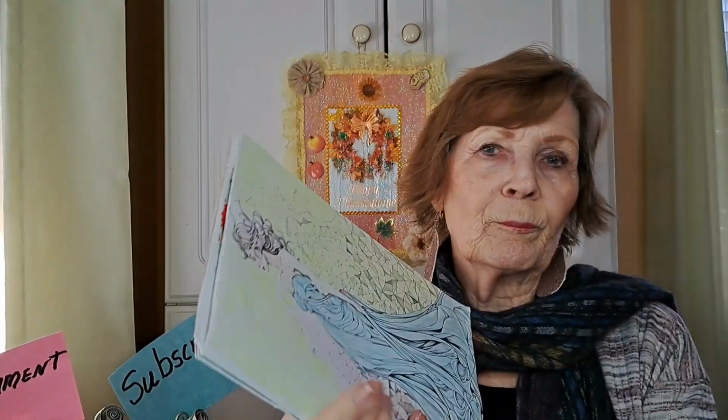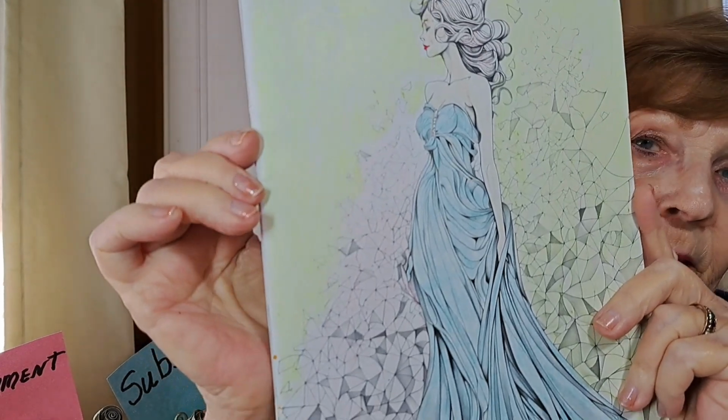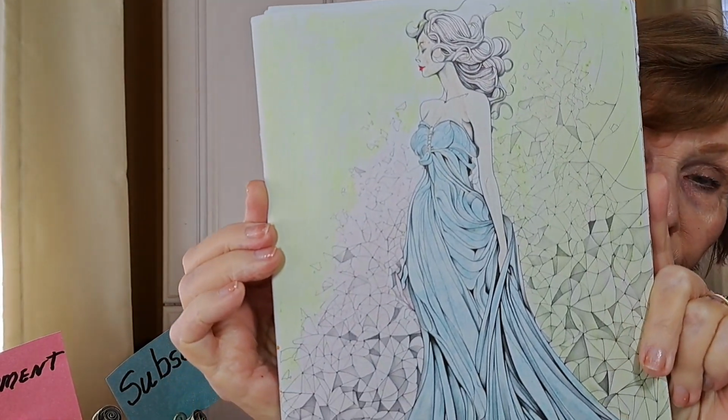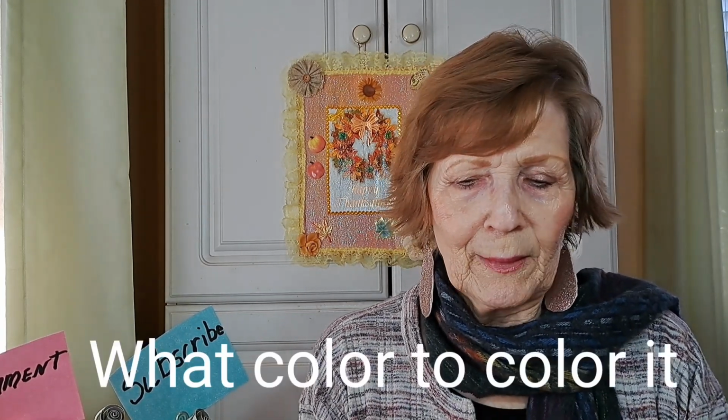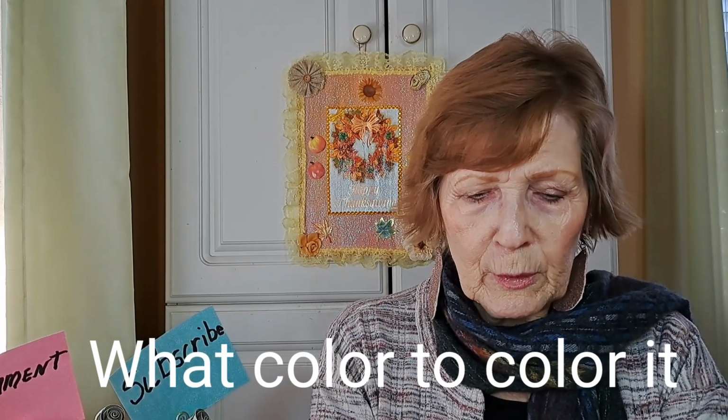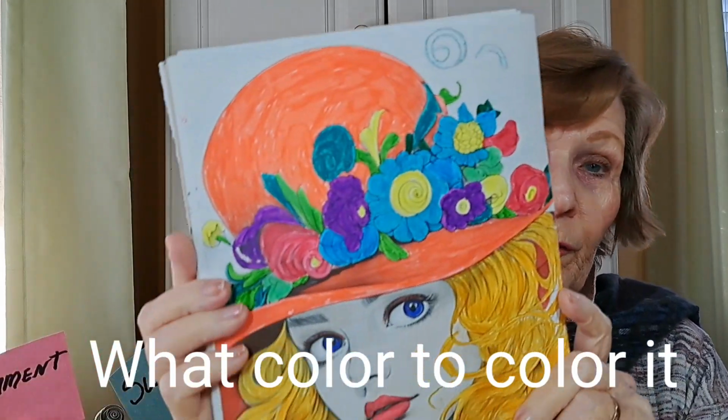I'll show you 3. This was hashtag color and create with You Rock Arts. I did this one in color crayon. I got this book off of Temu. And this one, the hardest part for me is deciding what to color it. And I used the alcohol markers for this one.